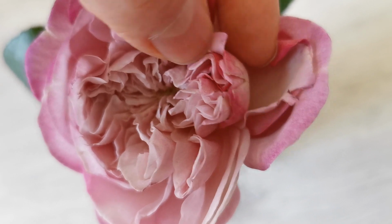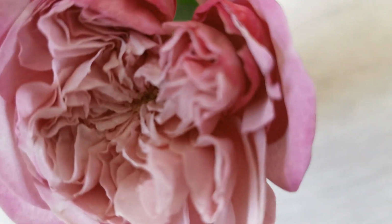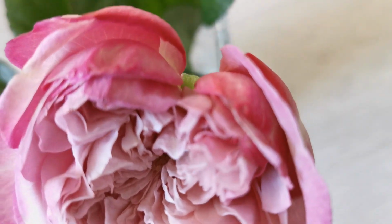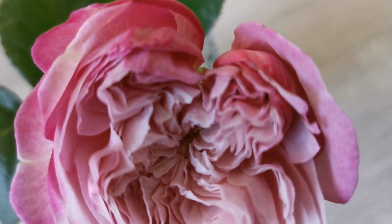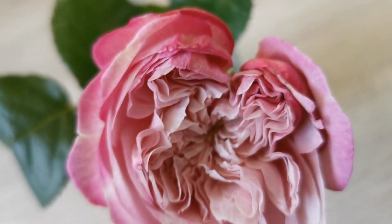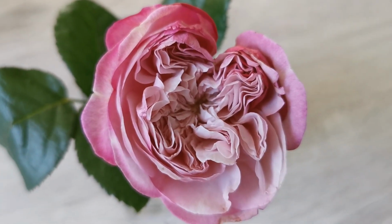I'm not sure if this cut one kept in the vase is going to open that much, but I want to show you, yes, here too, the petals that have different colors, these layers. So it's not like you can say they were scorched by the sun and then just became red on the outside, because the color goes deep in here. And they say it's a floribunda.